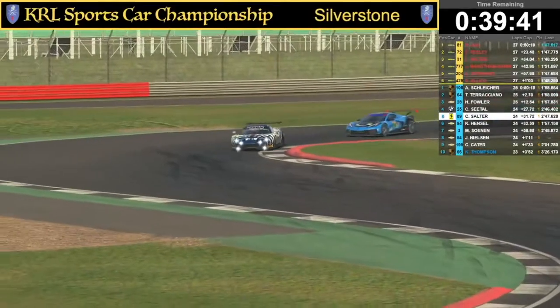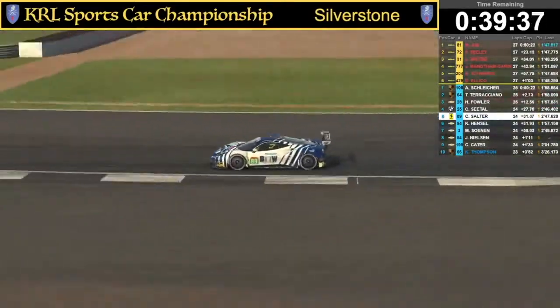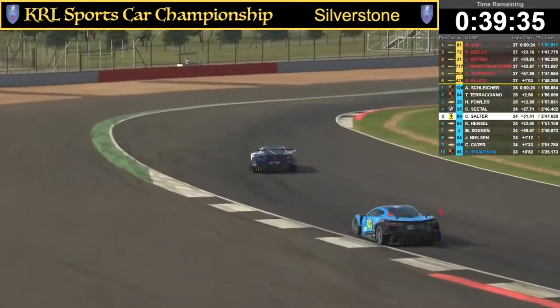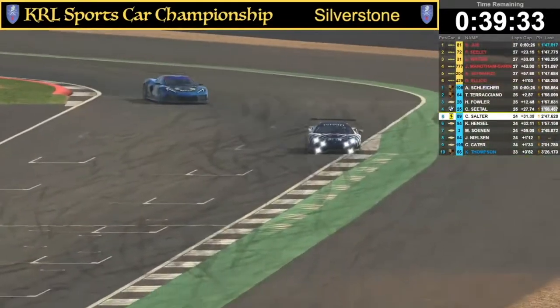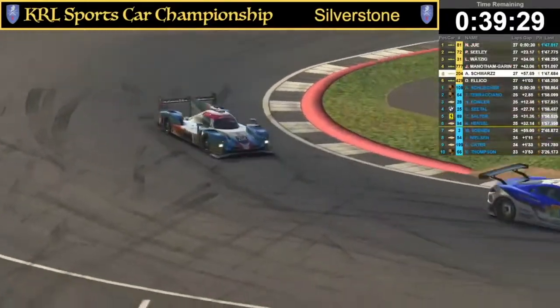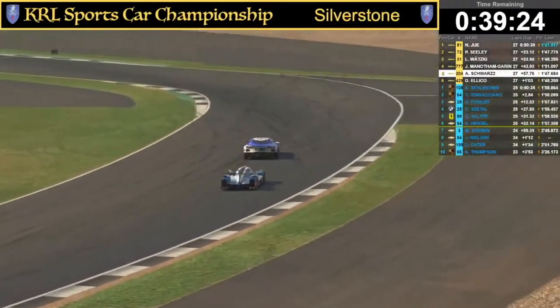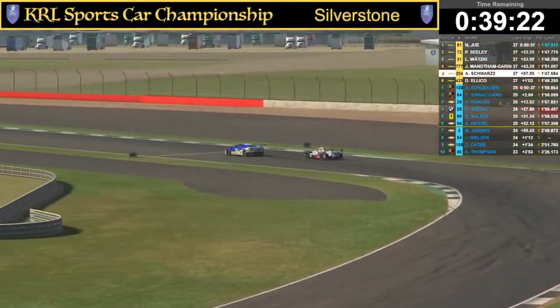Craig Salter is now coming under pressure from Kevin Hensel. He's seeing that BMW for the first time out of his windscreen and not in the rear view. And now he's got a Corvette right behind him.